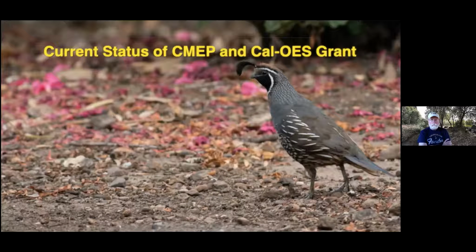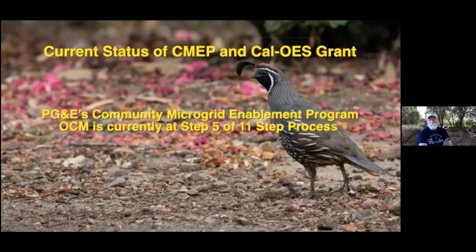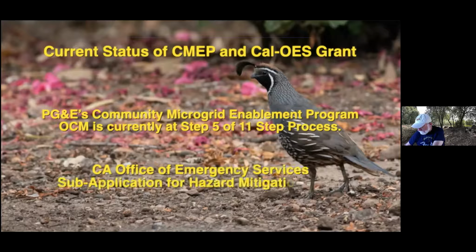The current status of the Community Microgrid Enablement Program application process is that the OCM is at step 5 of an 11-step process, which Kenwood Energy has been tasked to consult and provide assistance in meeting the process requirements. Kenwood Energy is also assisting the OERC with applying to FEMA's Hazard Mitigation Assistance Grant Funding Plan through the California Office of Emergency Services.